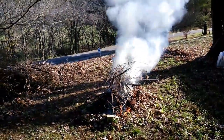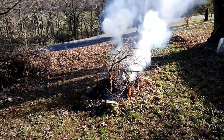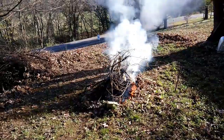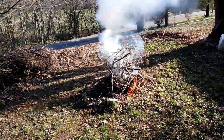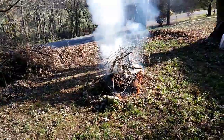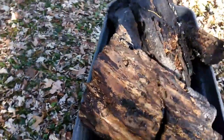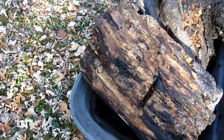What you're seeing here is a lot of the leaves that we put in there are wet, so they're going to smoke a lot. But I'm hoping they will burn hot enough to get these twigs caught on fire. Then once the twigs are burning, I'll put some more small pieces on there and get a nice little brush fire going. After the brush fire is going really hot and really good, that's when I'll start putting additional stuff like this on here. This is left over from the last fire, and these are big logs.